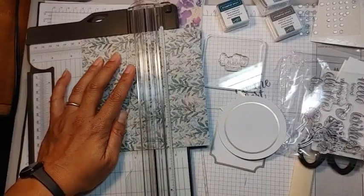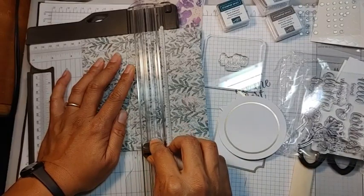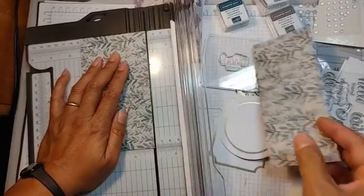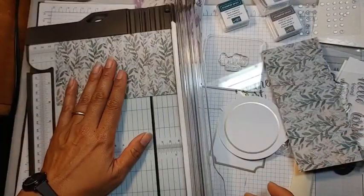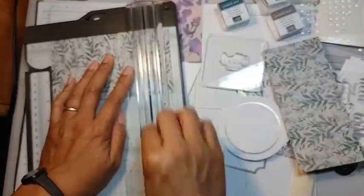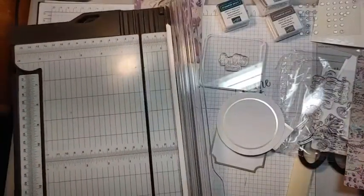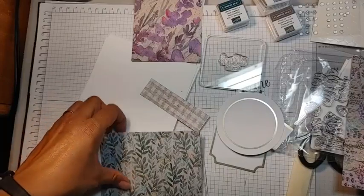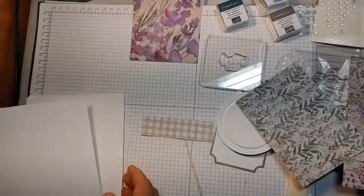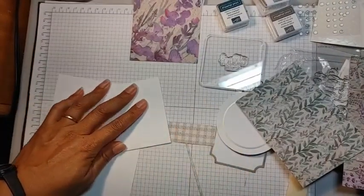So I'm going to do 3 3/8. Okay. And 4 7/8. And that will give us a very thin border around our card base. Okay, so let's fold these in half.